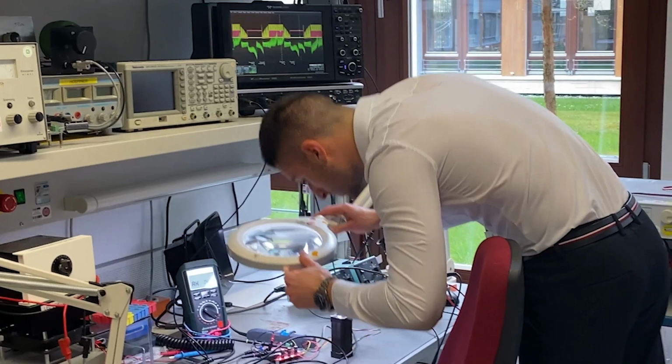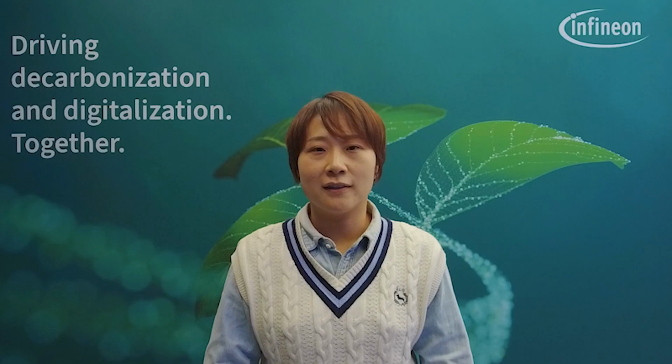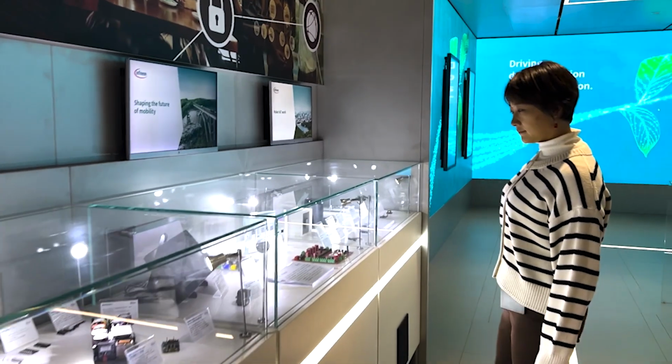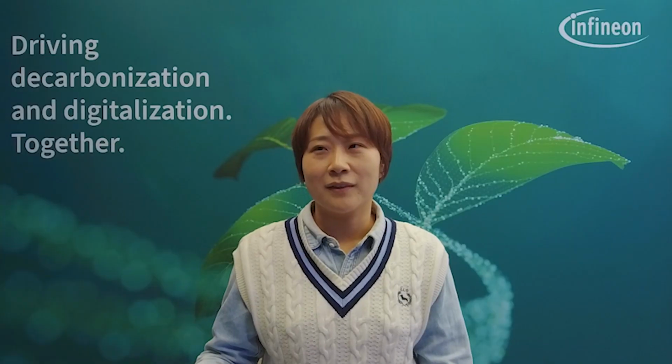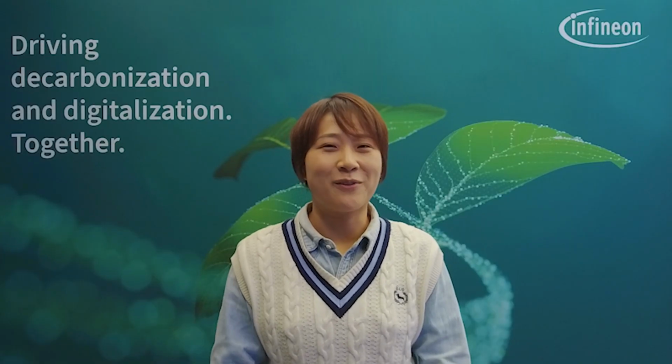I really love about my job as field application engineer that we get to combine our work with visiting beautiful places, but also getting to meet new people along the way. The process before the design is my favorite part because you need to talk a lot with customers to find where the opportunity is. It's like a spike. Yeah, so I really like it.